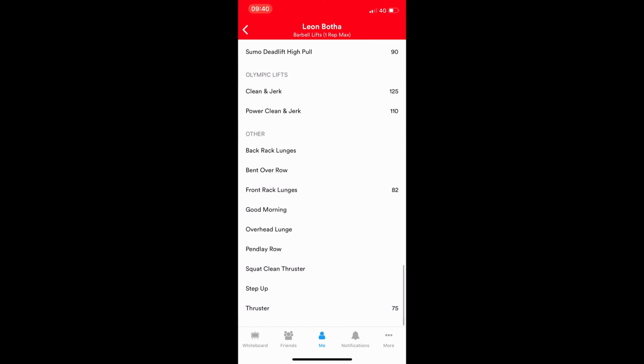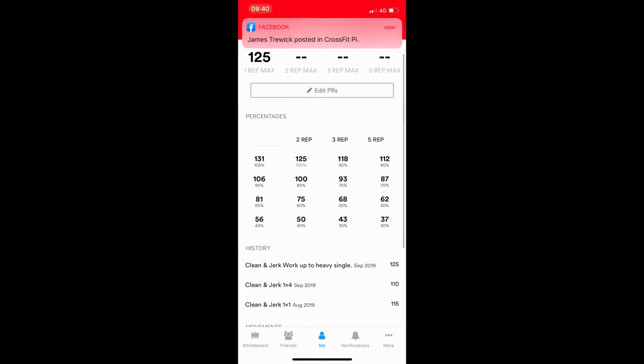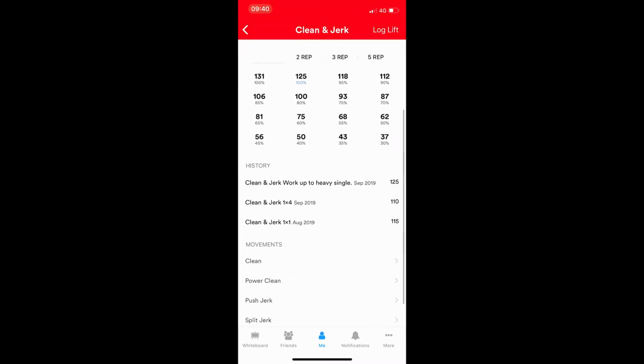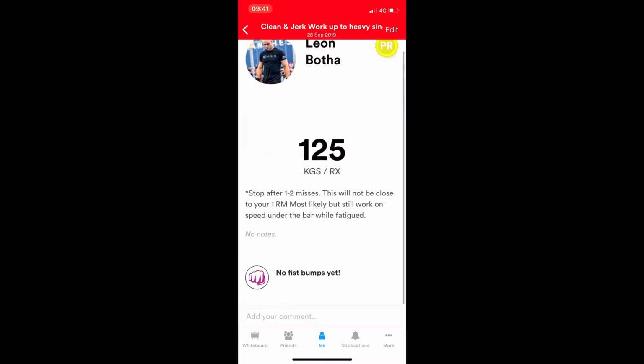Even the thruster is there, step up is there, pendlay row, everything is in there. You just put it in, and the great thing is it shows you your percentages as well. You can edit your up to 5 rep max, 1, 2, 3 and 5, and then it shows all of your percentages, and down here it shows you when you've done the last workout or recorded the last score, so you actually have history. It's a really cool app.